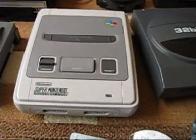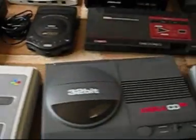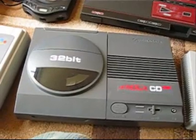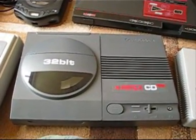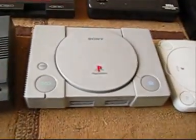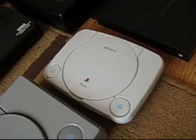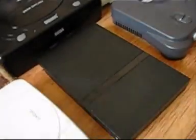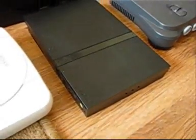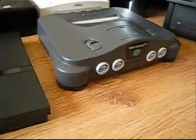Super Nintendo. I was always more of a Mega Drive fan back in the day, but yeah, it's a great system as we all know. Amiga CD32. This was released at the same time as the 3DO and the Jaguar. It was one of those breed of consoles that just appeared and then just mysteriously disappeared. PlayStation, both the original and the slimline version. Hopefully I'll get a miniature screen to put on the back of that one day. Slimline PS2, my original PS2 I'm currently lending to a friend because his 360 is going for the Red Ring of Death. Something I've already encountered 4 times.